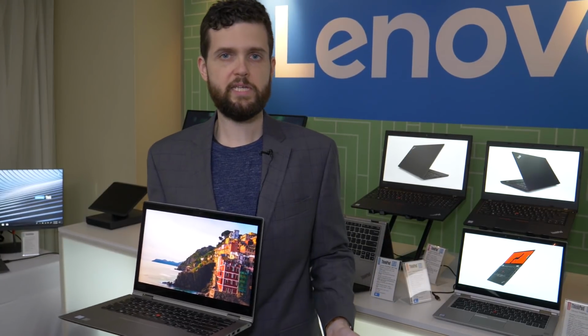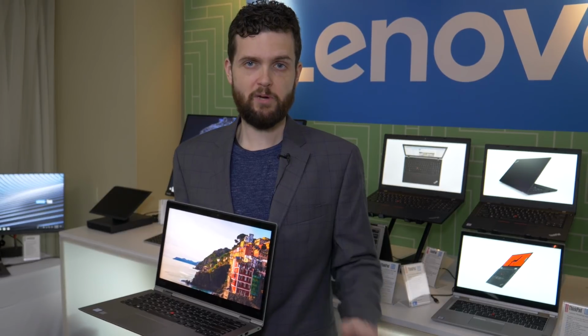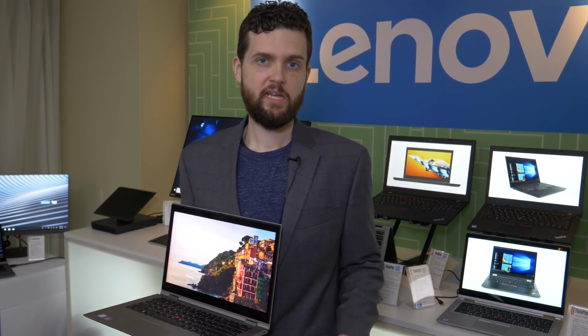Now, you can expect to see the Lenovo ThinkPad X1 Yoga 3rd Gen available sometime this month, that is January, and you can expect to pay around $18.89 for it.